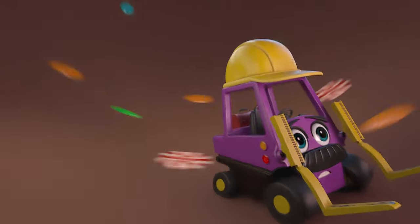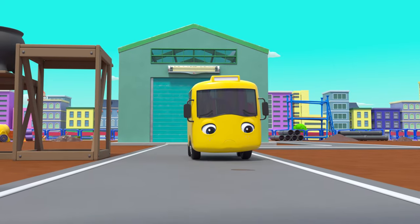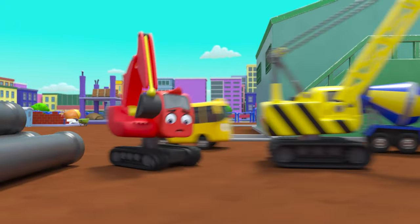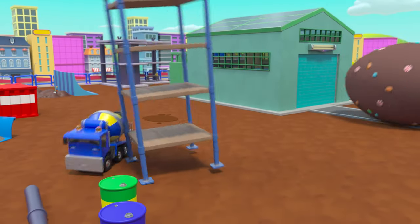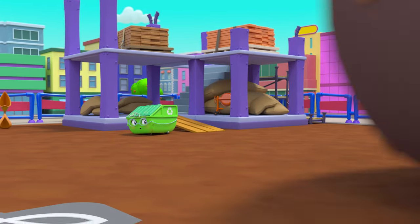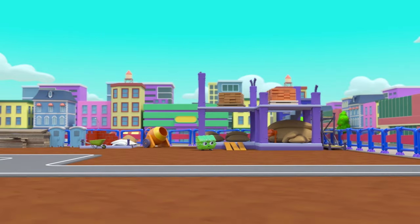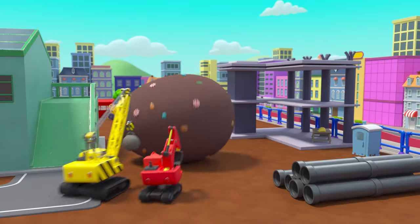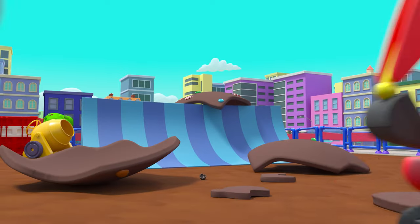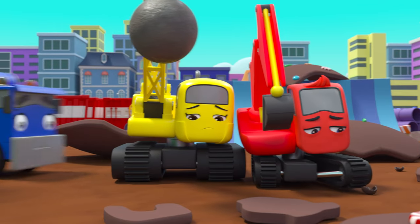The giant egg has broken free. Watch out! Quick, guys, catch it if you can. Phew, good catch, CJ. Uh-oh, the egg is rolling out of control and it's making a huge mess. Watch out! Good swing, Dazey. Look out, here it comes! Mr. Rubble is free! Oh, but the chocolate egg is broken.